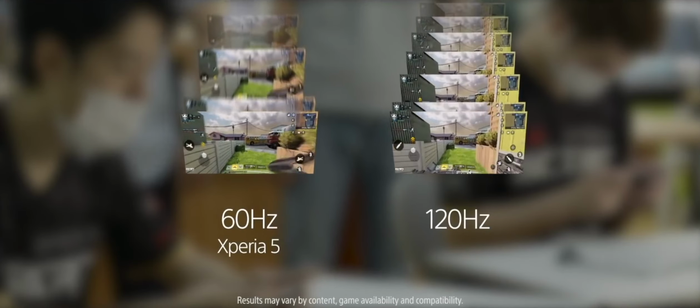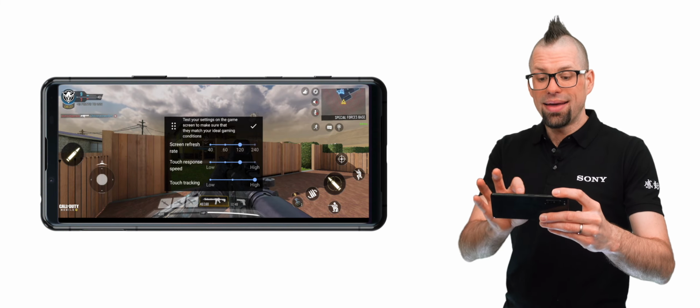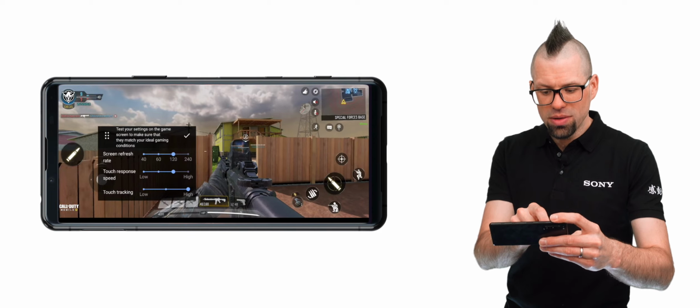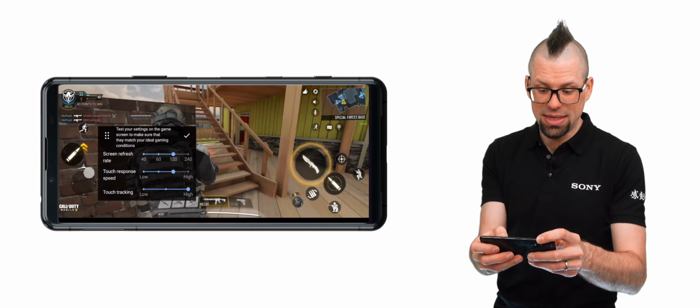But Dom, that says 240Hz refresh rate. You said this was a 120Hz refresh rate display. Well spotted, extremely handsome viewer. Using Sony's motion blur reduction technology, you can experience the equivalent of a 240Hz refresh rate for an even smoother gameplay experience. And if you want to test out these settings, you can just hit preview and then you'll see this little floating window in Game Enhancer. And you can actually tweak these settings whilst you're in the game, as you can see here.